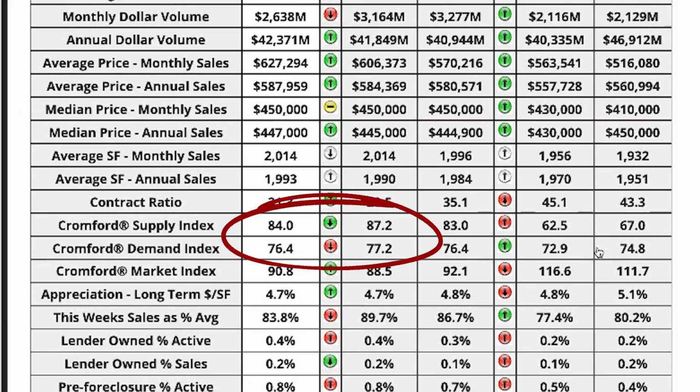The market index is something I also look at, and that also shows the health of the market with actives and pendings. And what we're looking at is a balanced market is between 90 and 110. So 100 is like a perfectly balanced market, but we'll call it balanced even if it gets to 90, even if it gets to 110. And below 90, we're definitely into a buyer's market.